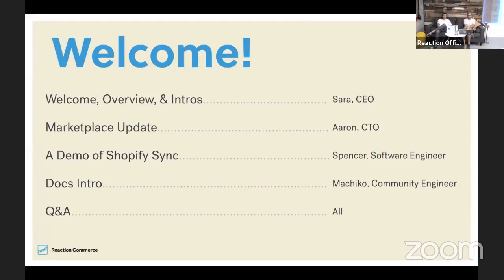You notice that we're using Zoom instead of Crowdcast. So if you have questions, there's a Q&A button up at the top of your screen, and there's also a chat button. You can choose to chat just with us, or you can choose to chat with everyone who's participating. So please don't be shy. Ask lots of questions. We'll try to get to everything. And of course, if we can't, we'll make sure we cover any open questions in our recap.